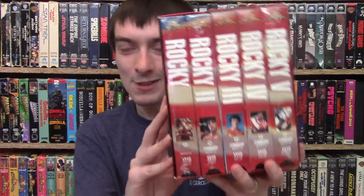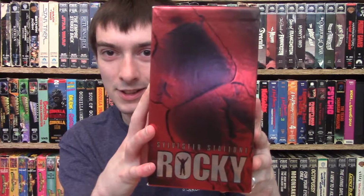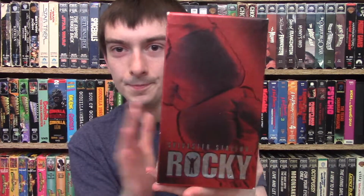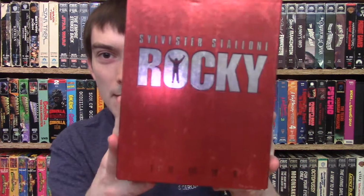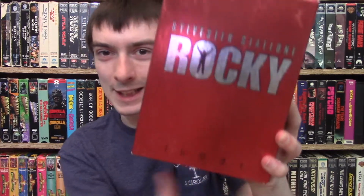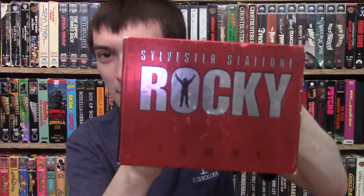This is just a really nice looking VHS set. Got the side right here. Very shiny and glossy, actually. Pretty cool. The other side has the same image, basically. Then you got the back. I like how they make it feel more prestigious than just saying Rocky, the complete collection. Now it has the numbering, 1, 2, 3, 4, 5. It's even more special, you know? Same with the top there. It's Rocky 1, 2, 3, 4, 5.